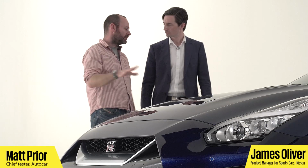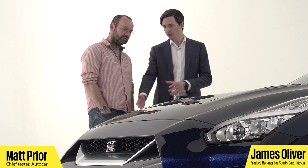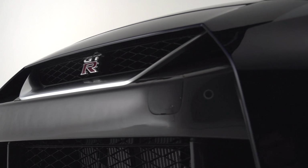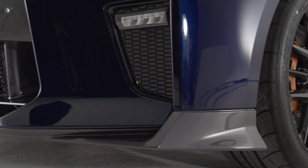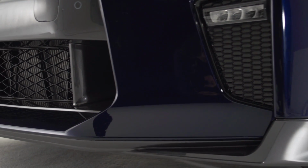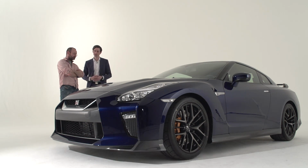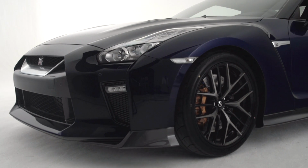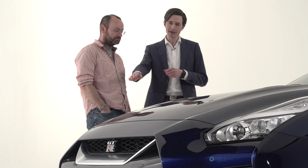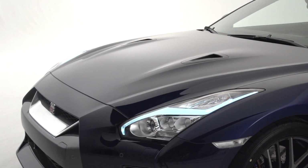Talk me through the exterior changes for the 2017 GT-R. Well, the most obvious change at the front is an entirely new design of front bumper, with more aggressive lines and more extreme raking. It doesn't just give us a visual improvement, it improves the airflow and gives us better cooling as well. The intakes are larger at the front, feeding up into a newly designed grille, taking on the V shape of the Nissan family grille, and that V extending up into the newly sculpted line of the bonnet and coming over the flanks here.